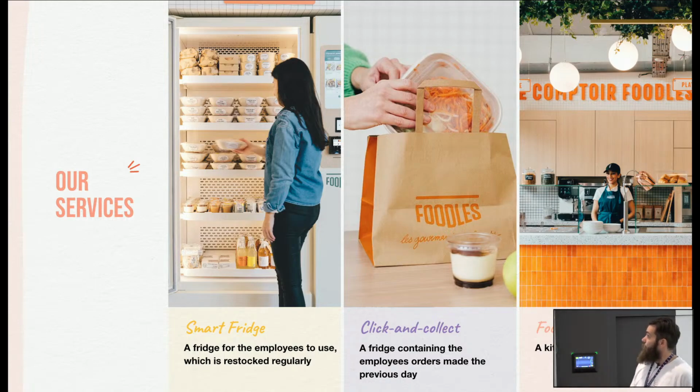Usually, the companies that are our clients subsidize parts of the meal to make it cheap for the employees. In total, we have close to 1,000 smart fridges and Foodles bars in and around big cities of France and in the London area.